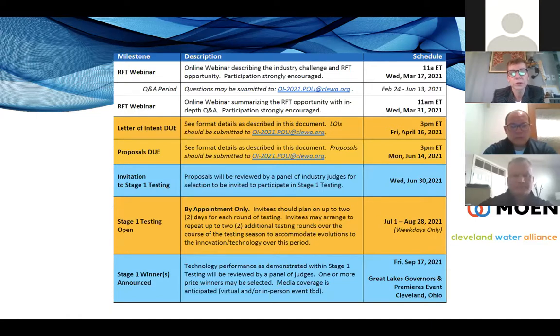Once those proposals come in, the invitations will go out a couple of weeks later. What happens with that is essentially the Moen team will take a look at the proposals and identify ones that look like they're of particular interest and extend an invitation to participate in testing through the use of Moen's labs and the team there, the technicians there that will help to do some assessment. We have a nice long period of time for that testing to take place.